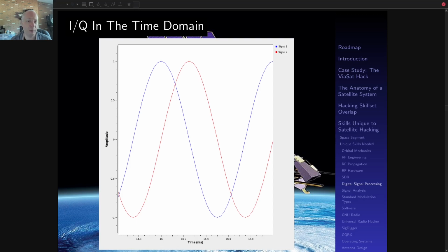A modulated sine wave can be broken down into two amplitude modulated waves called in phase, or I, and quadriphase, or Q. Quadriphase is separate from the in phase sine wave by a 90 degree phase shift. In this figure, we have a sine wave that has been separated into its in phase, blue, and quadriphase, red, components.